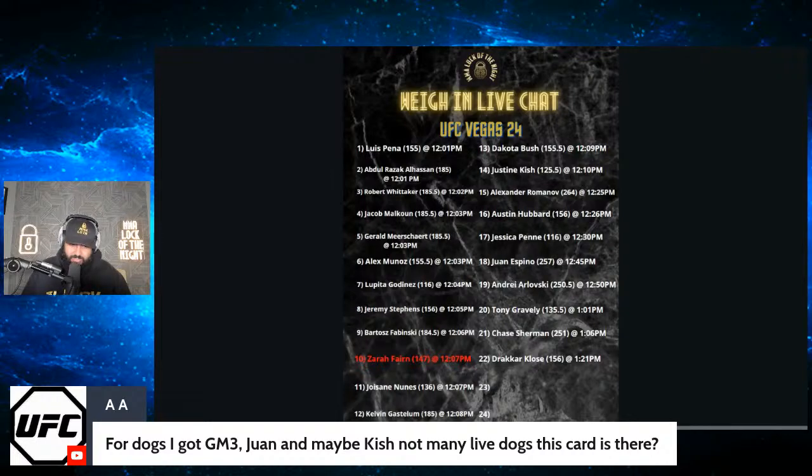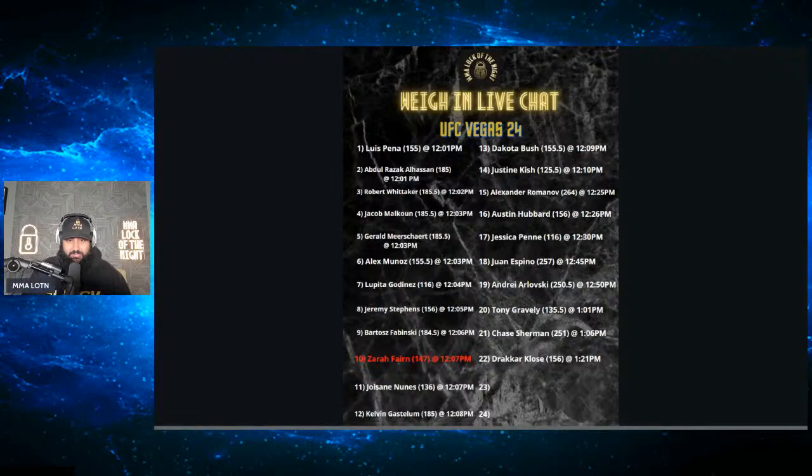For dogs, I got GM3. I like it. Juan, don't mind that. And maybe Kish, not many live dogs. There are several dogs on this card that I'm intrigued by, right? Like Zara was definitely a very intriguing dog until the fact that she missed by 8 pounds. Bush was an intriguing dog to me too, but that weight miss and how bad he looked on the scales definitely is going to impede my perception of that fight now. GM3, I think, is a solid dog. I think Alex Munoz is a solid dog. Chase Sherman, solid dog, possibly favorite by fight time. There's a couple of good dog spots on here, so be careful. It's a tough card to parlay, in my opinion.